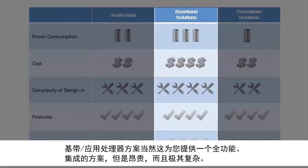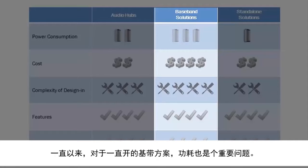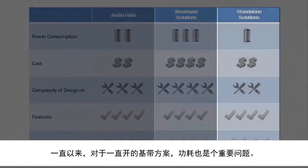Baseband or application processor solutions certainly give you a full-featured, integrated solution, but are expensive and extremely complex. And if your particular application's processor does not support voice trigger, you will need an external solution. Power consumption has also been a significant issue in the past for always-on baseband solutions.